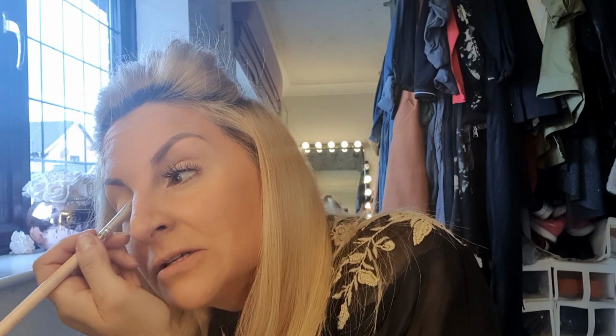See if I can do it in this phone. It's very difficult because of the lights, but I'll try. So I dab it in the corner and I bring it over. It doesn't matter if it's a little bit scruffy, it doesn't matter for this part. So I've gone there. So there we go. So I've just got a lighter one there.